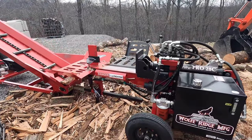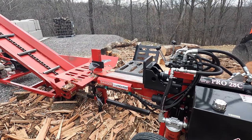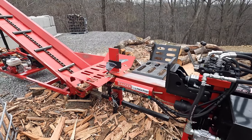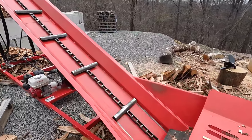So when I'm down here splitting firewood, I've got the headphones on and I'm listening to some music, but I'm always thinking about something as well. And I was thinking about this conveyor and this log splitter. Now you guys are all familiar with the Wolfe Ridge. It works fantastic. It's actually probably 3 or 4 times as fast if you have 2 people instead of just 1. You know, it's a great splitter, great conveyor, but you know what's the most amazing thing about this?